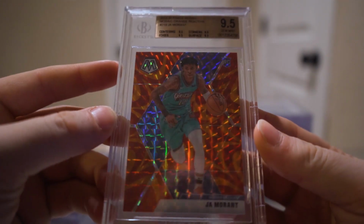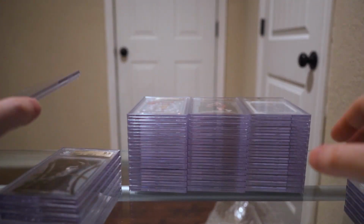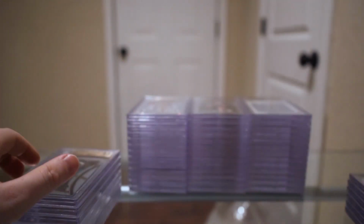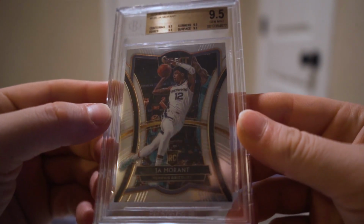Here's one of these that I pulled. 9.5s all around. Reactive Orange from Mosaic Morant. Here's a Morant base from Select. Another 9.5. Doing pretty well so far here. Another 9.5. All across the board.